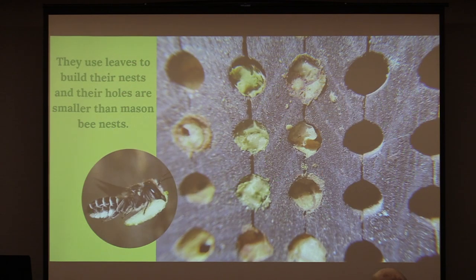in the summer. It's got to be warm enough, yeah. If it's not, then those are the mason bees. They linger on, but yeah. They use tiny pieces of leaves.